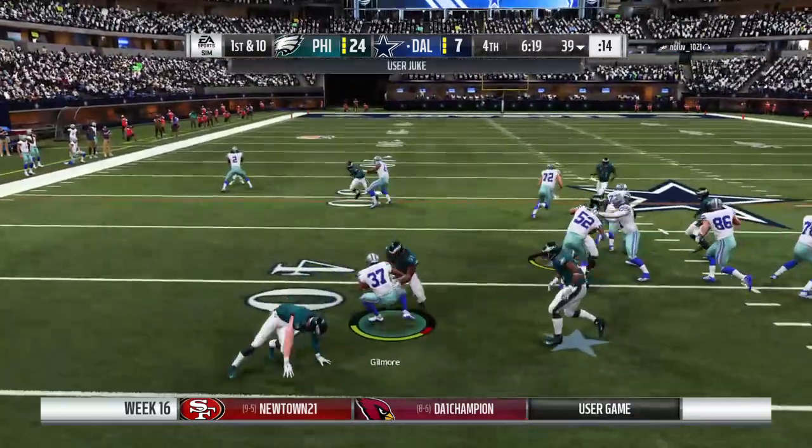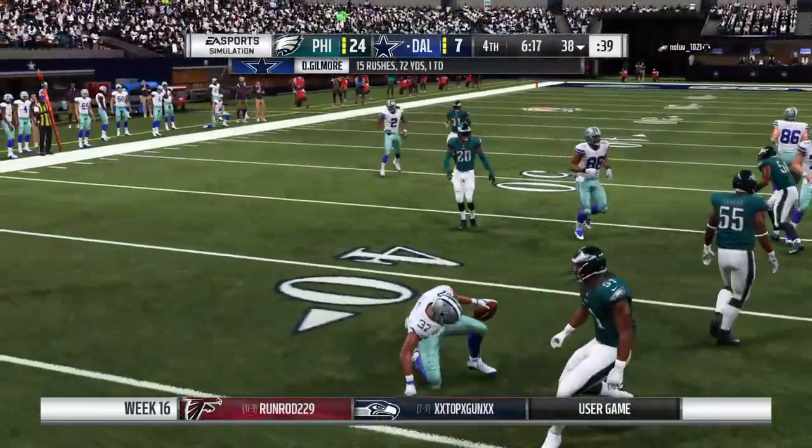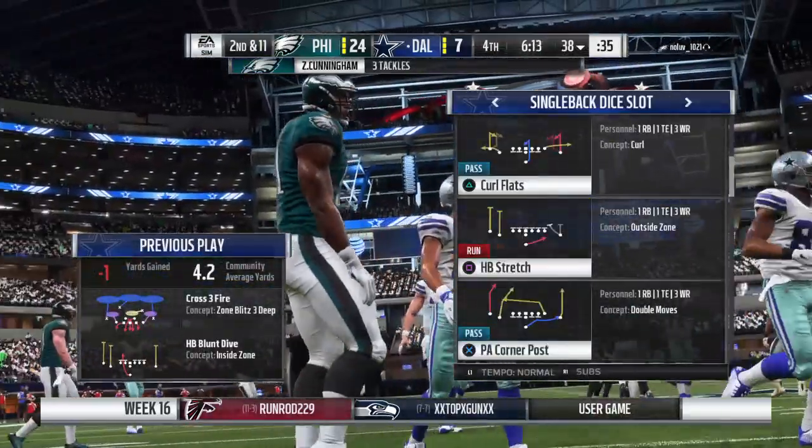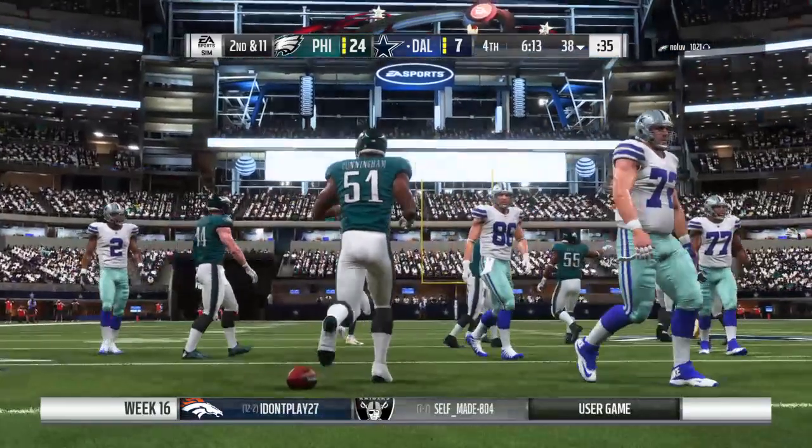Running game working. They'll stick with it on 1st down. And a nice move will yield nothing as he's stopped behind the line. That's going to go as a loss of a yard, and it'll be 2nd down.